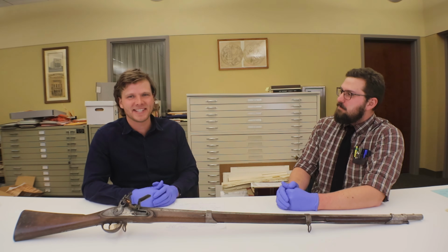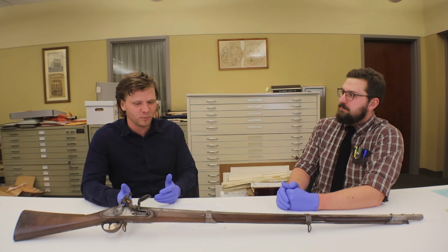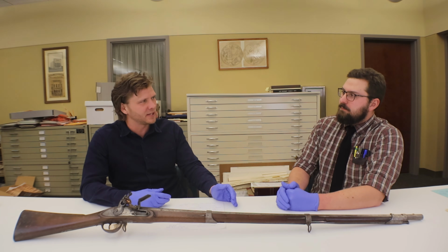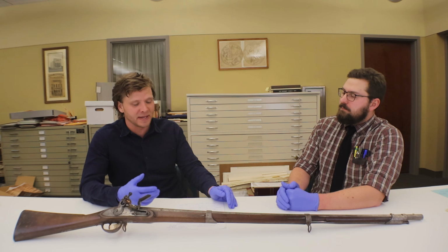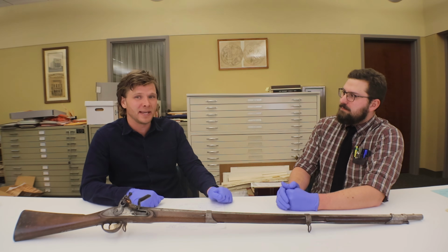So Eli Whitney gets that extension until 1824, and one of the most interesting parts is that in the contract, the guns are supposed to be proofed as military guns would be, and inspected by actual federal inspectors, and somehow Eli Whitney is able to get away with proofing his own barrels.